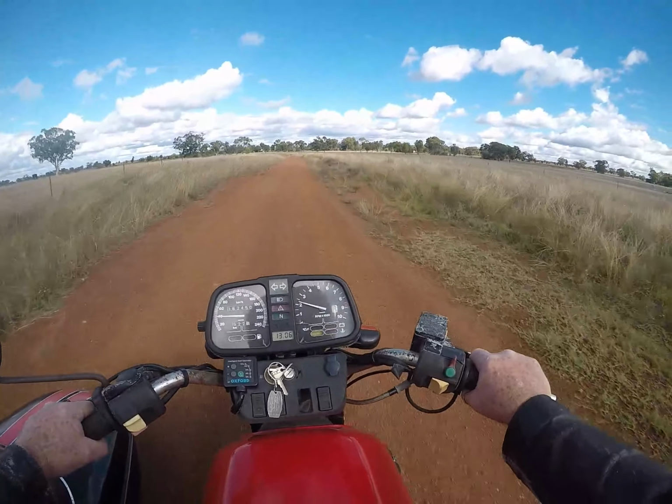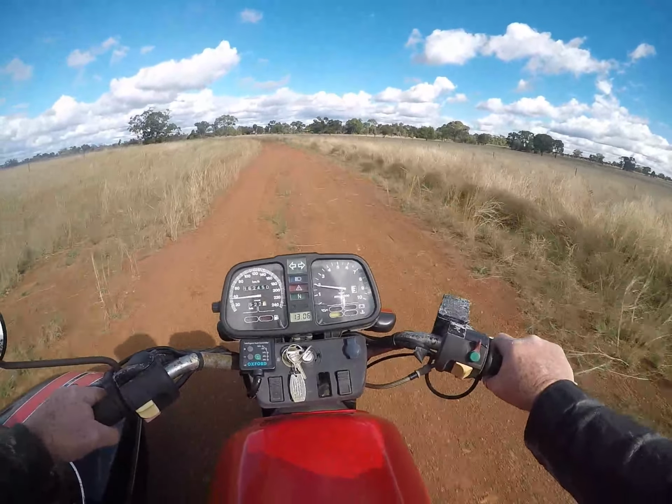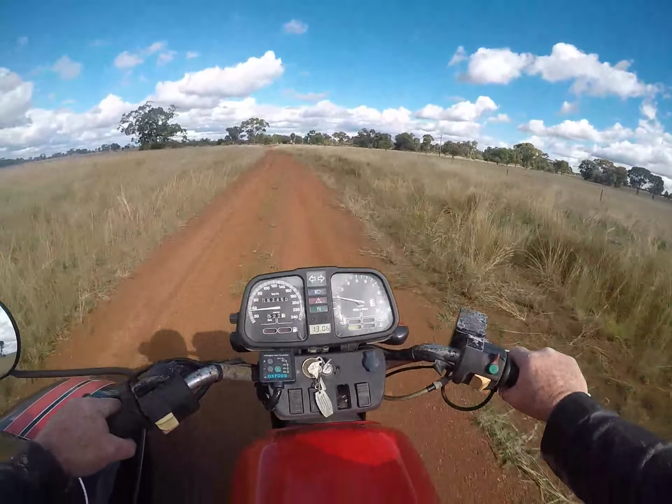I've got a vague idea that this bike may have belonged to a bloke I know from the forum. I got it from down near Melbourne, sight unseen, unfortunately. If I had taken it for a ride I wouldn't have bought it.